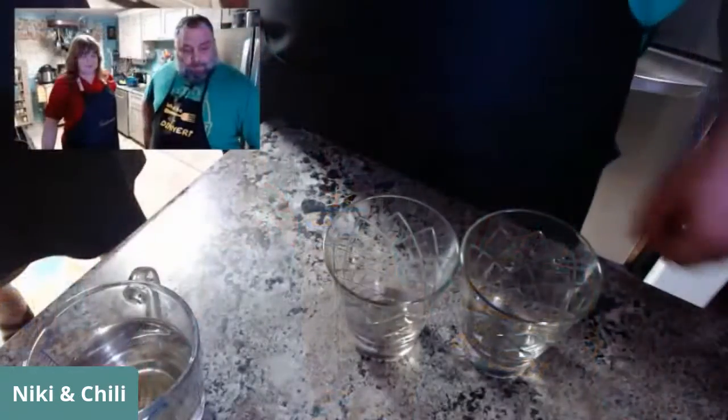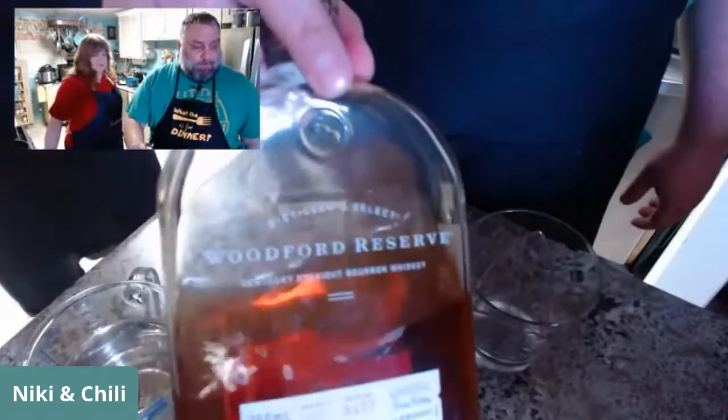But what are we drinking? Because we like to do that part. Well, we're doing a little twist. We're doing a couple different things with this. We're going to do a bourbon sour. We're going to use our wonderful Woodford Reserve bourbon, and make a pretty much straight bourbon sour. And to do that, we've got our Woodford Reserve.